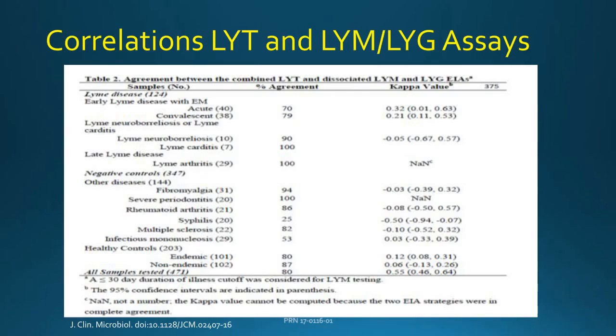One of the things that they did look at that clinically we don't always pay attention to, but in research we often do, is other potential comorbidities and confounding factors when we're testing for Lyme disease. And you'll see some of those cases here where they looked at specimens with other diseases, et cetera, that are sometimes known to cross-react in these assays. And you should note that the total assay had a higher cross-reactivity with other diseases than the dissociated assay.